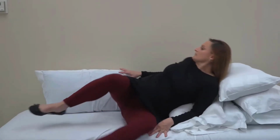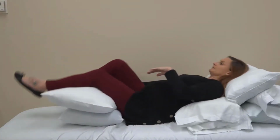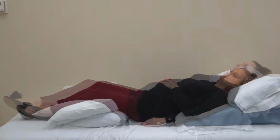If you experience heartburn, shortness of breath, or swelling, elevating your upper body with extra pillows can help. This position reduces pressure on your diaphragm and stomach, easing heartburn and allowing gravity to assist with fluid retention.